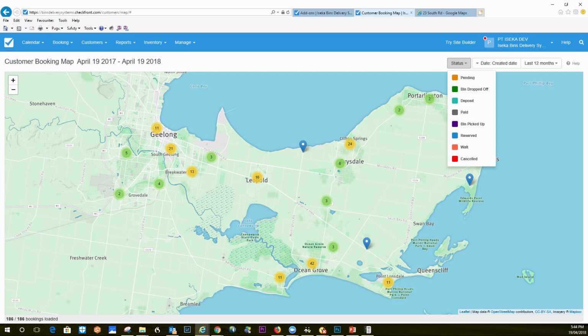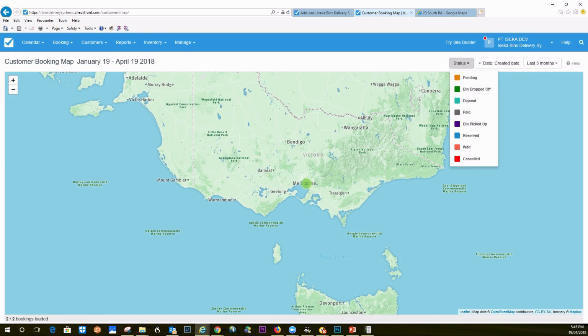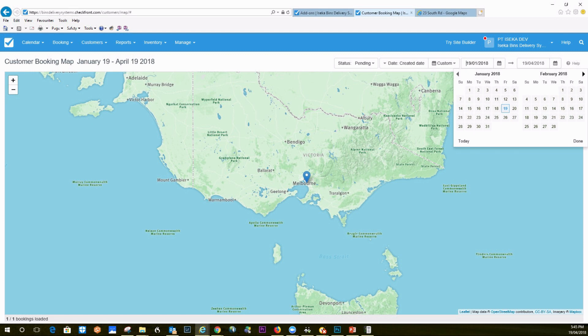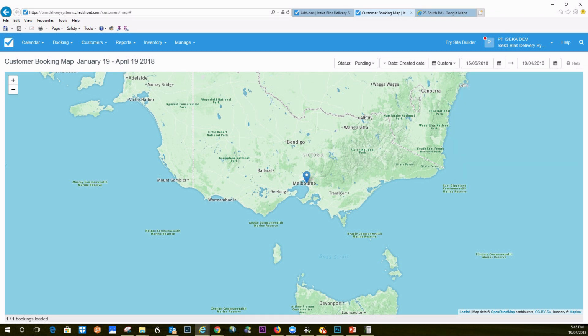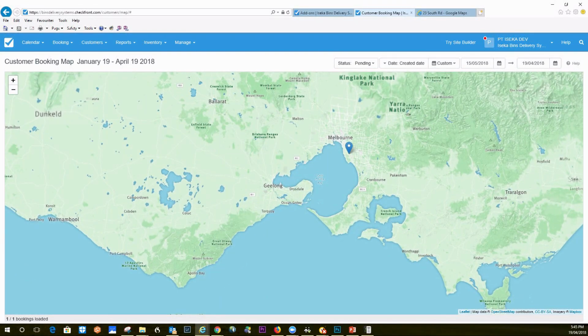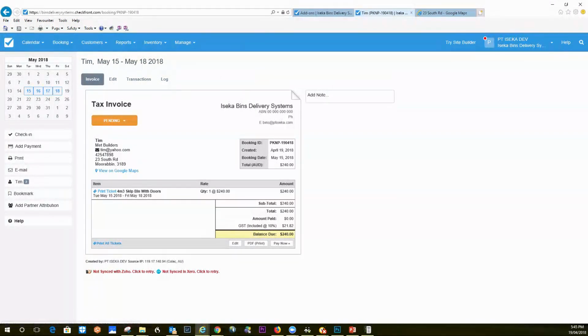Let's say, for example, we want to see which bins need to be dropped off today. Change status to pending, created date, custom to the 15th of May. You'll see here it's been populated already. So we can click on that guy, and that's where the booking is. So we can click on that. There it is, view in Google Maps and navigate to it.